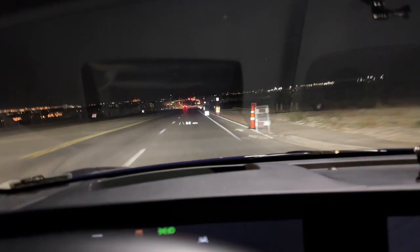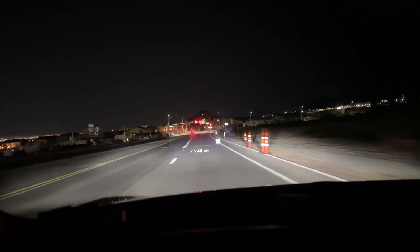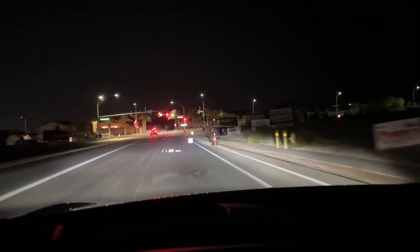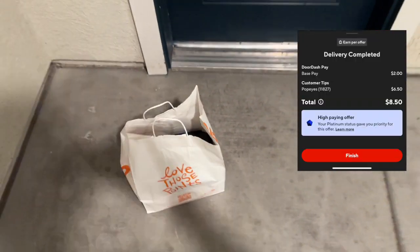Anyhow, it was, and it is, $8 or $8.50 for 3.2 miles, probably 3.8 from where I picked it up at, to Popeyes, which is kind of weird because I was right across the street. So we're pulling up now, and we're going to drop this one off. Good news is I've delivered to this person before. They order all the time, so without a building number, it's up sometimes. We already know where it's at. Holy smokes, peak pay is over.